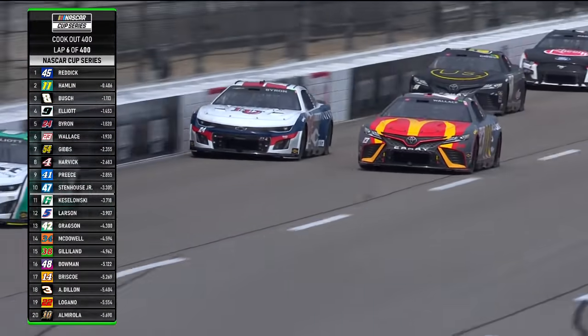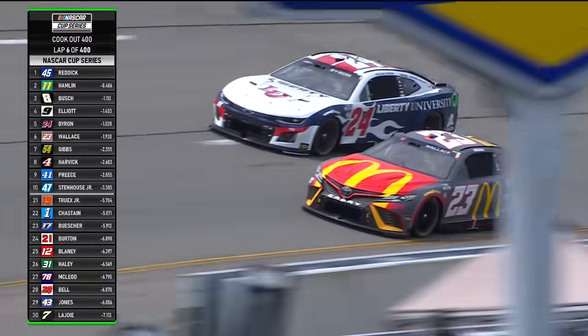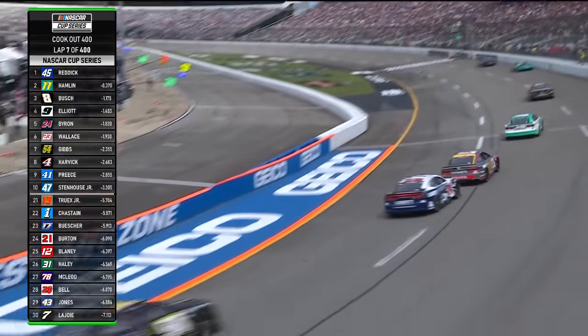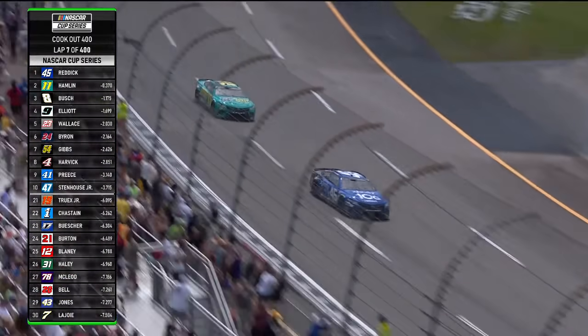Out in front of the field, Tyler Reddick has been up front for 5 laps. Those 5 laps are monumental for the 45 driver because it's the first laps he's ever led on a short track. I think that is an amazing statistic for Tyler Reddick.